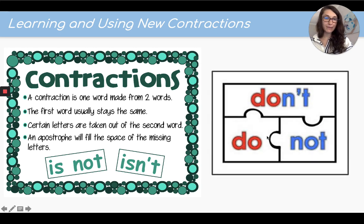Here's another example. Do not. Those are two words that can combine and become a contraction, and you can say don't instead of do not. The O is gone and it was replaced with an apostrophe. Contractions are kind of like puzzle pieces because you're going to take two words and put them together to make a new word that is shorter and faster. So instead of saying do not, you could say don't, but it means the same thing. So let's get started with our contractions for this week.